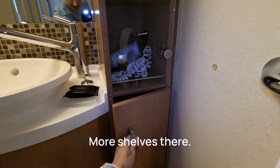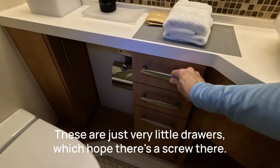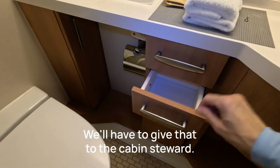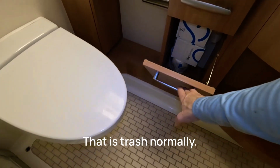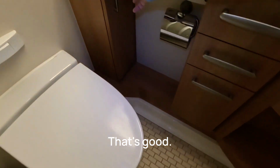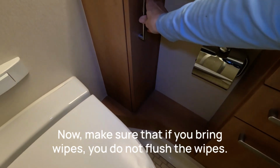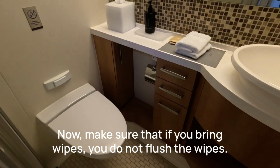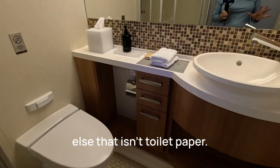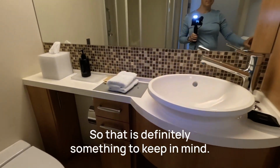More shelves there. Great storage in here. These are just very little drawers. Oh, there's a screw there. We'll have to give that to the cabin steward. That is trash normally. Oh, they take out the trash can and they put that instead. That's good. This is the toilet. I usually use my wipes there. Now, make sure that if you bring wipes, you do not flush the wipes. You have to throw them in the trash, just along with everything else that isn't toilet paper. So that is definitely something to keep in mind.